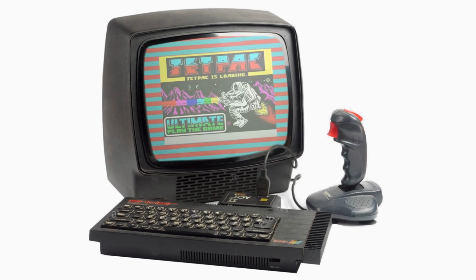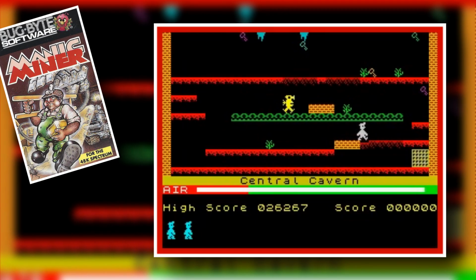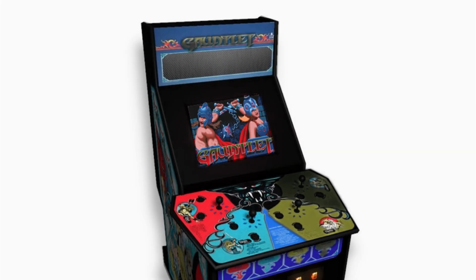On this machine he taught himself the BASIC programming language, and of course Marcus spent hours playing classics like Football Manager, Jetpack and Manic Miner. But there was another important event that set things in motion.